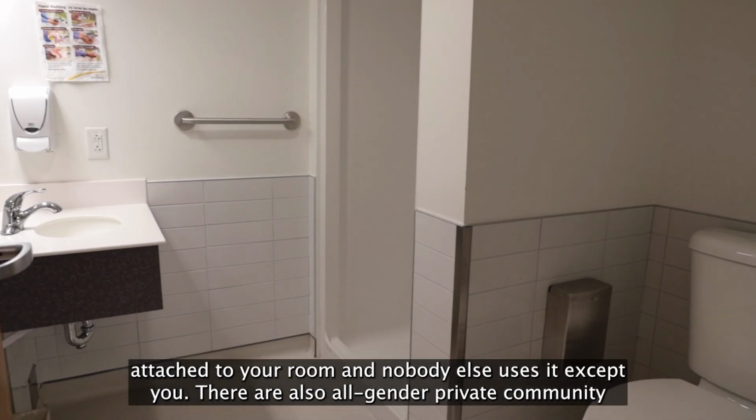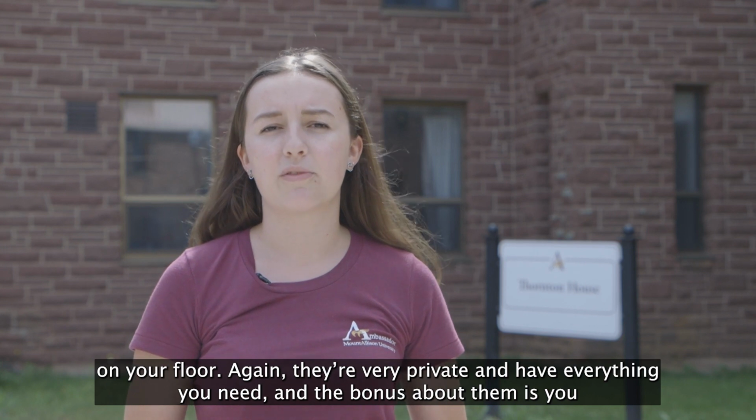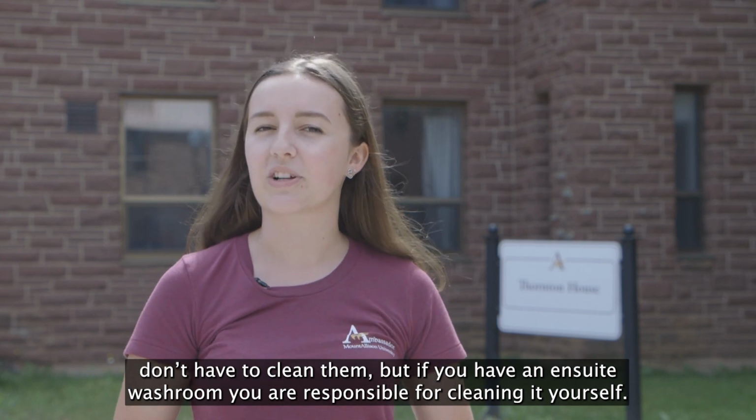There are also all gender private community washrooms on each floor. So these are quite similar, except that you share them with other people on your floor. Again, they're very private, have everything you need. And the bonus about them is that you don't have to clean them, but if you have an ensuite washroom, you're responsible for cleaning it yourself.